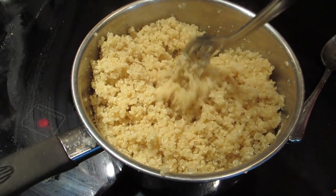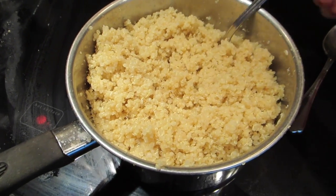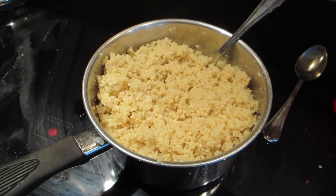It's nice and fluffy. I tasted it. It tastes great. So the quinoa is done. I was eating some leftover pasta that I had in the fridge for dinner because I was just starving and it's hard for me to cook when I'm starving. So I was like, you know what? Let me just eat the pasta and then make this in peace and not be grumpy.